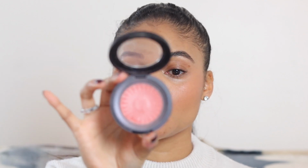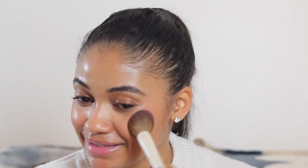So pretty. This is one I actually gifted to a friend for her birthday, and she really enjoys it. So we've got to go with it. I'm going to take a little fluffy brush and put some on this, and I don't want too much again. So I'm going to take a little bit off on the back of my hand and then just tap it on top. I can always add more, but I do find over-applying blush is so easy, at least for me it is. So I try to avoid doing too much at first.